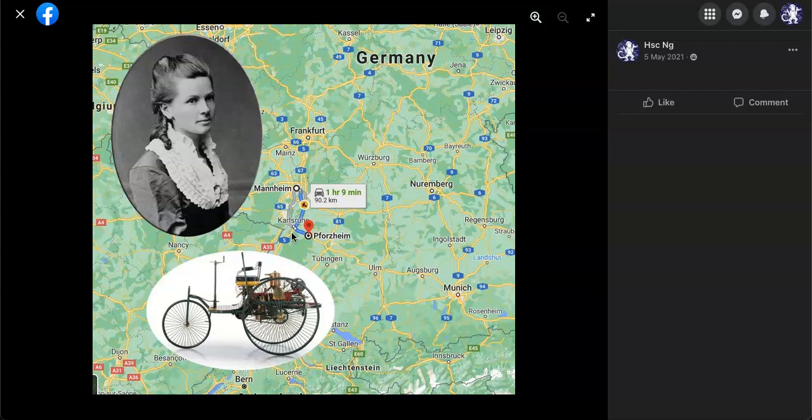She assisted in the development of the Patent Motor Wagon. At one point she couldn't go up a hill, so she had to get the boys to get out and push the car, and so she suggested to Carl that he had to put in a lower gear. She was the first person to refuel a car on the road. She bought some petrol from an apothecary, and so the world's oldest petrol station is somewhere in the vicinity of Karlsruhe.